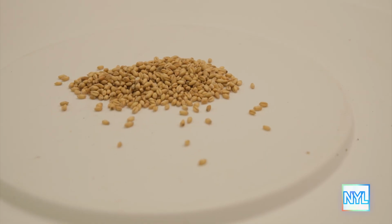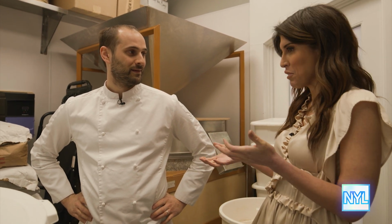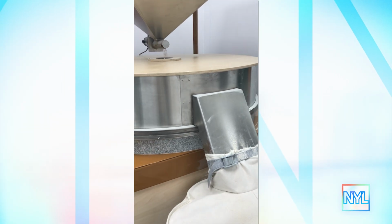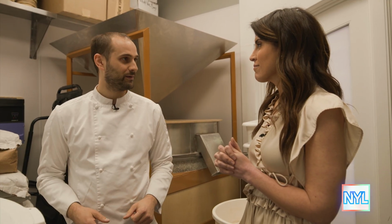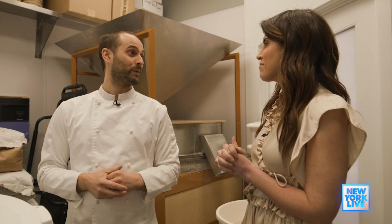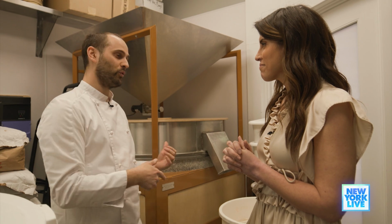I think that this is one of those things that everyday people who don't make bread take for granted, that there really is so much that goes into the flour. The fact that we get to mill it here gives us all those variables versus someone going out and buying a bag of bread flour. Because you're stuck to one product, and this is the amount of options and the flexibility that we get in our baking by controlling the milling.